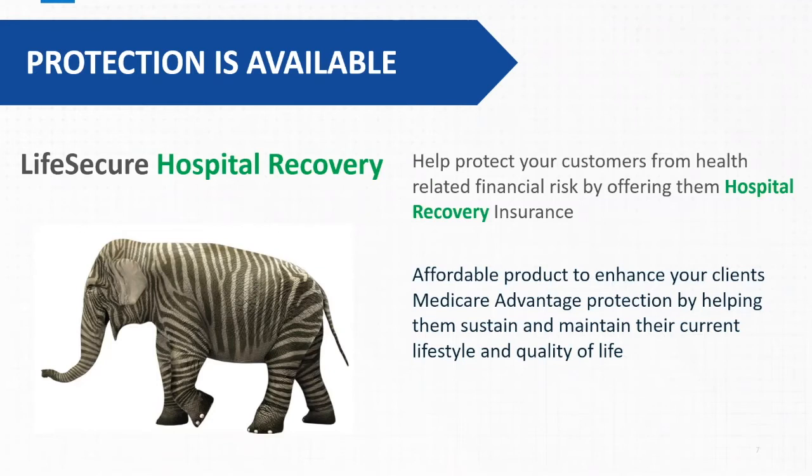Look at this product as an income and lifestyle protector. Protect your client's income, protect their lifestyle. Who wants to dip into their savings? Who wants to dip into their 401k, if they even have one, to pay for a days 1 through 6 copay? Nobody does. Well, we've got a product that can help with that right here today.